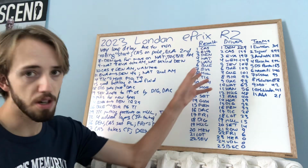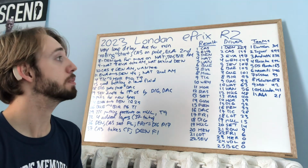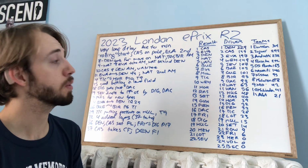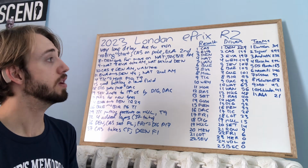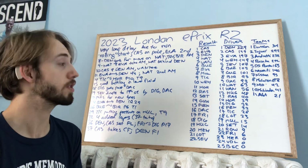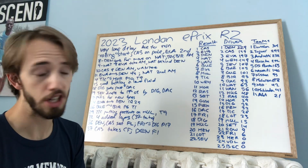And I finally actually got space to fit it on the board, but taking a look at the team's championship, Envision wins that with 304 points, 12 clear of Jaguar with 292. Andretti are third, 252. For a large part of the season, it looked like they were going to be nailed in to 4th, so good on them to get up to 3rd, mostly carried by your driver's champion, Jake Dennis.